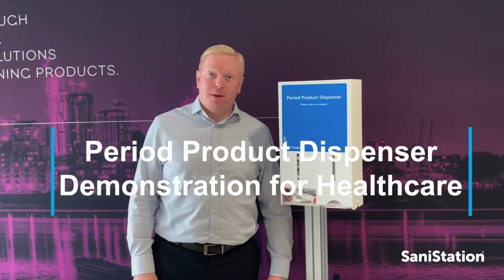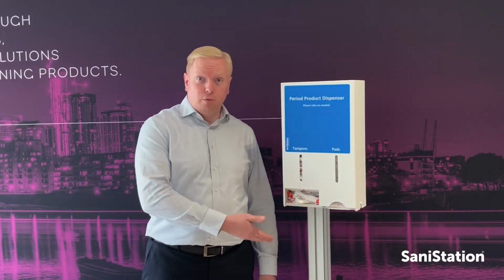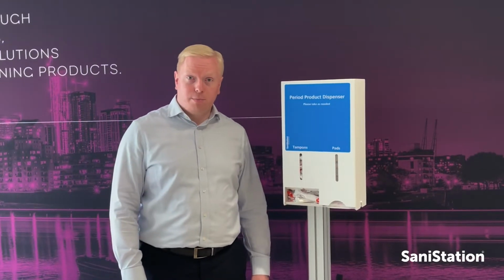Quick demonstration of the period product dispenser. The dispenser was designed specifically for use in the healthcare setting. An NHS trust came to us and commissioned us to produce a product that met all of their infection control criteria and yet removed all barriers to accessing the period products.